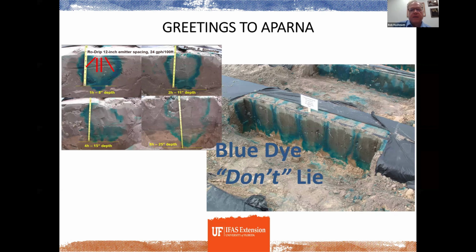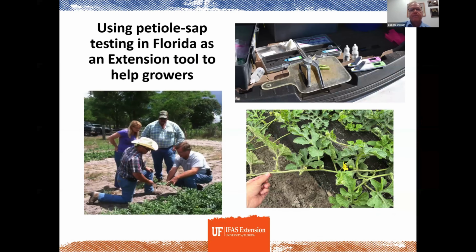So I'll be talking a little bit more about that, but this is a really interesting method for us to be able to help growers visualize where the water goes and therefore where the fertilizer goes.